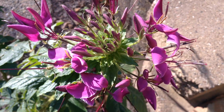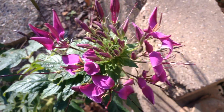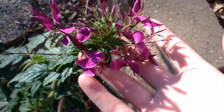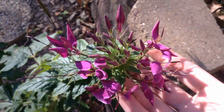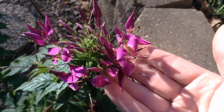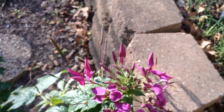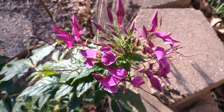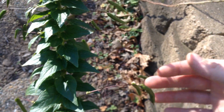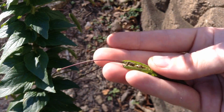Welcome to the garden. This is some sort of butterfly flower. They're really quite pretty. They kind of smell skunky, but this is the longest I've ever seen them flower. This has been flowering for months. They're usually pretty quick and then they give up their seeds.